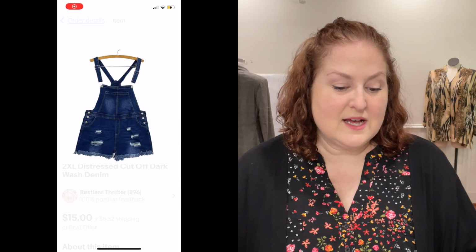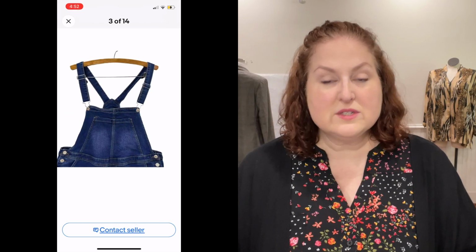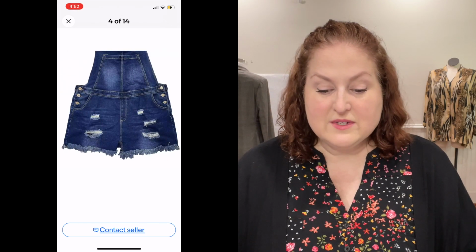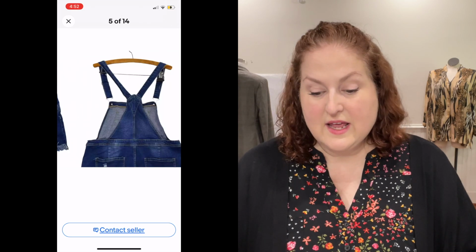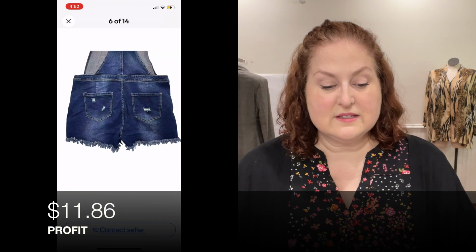The next fast flip is something else I got for free from my niece, and it's something that has sold twice. I got it back for fit and it sold again. Jean short tall overalls, size 2XL, distressed cutoff dark wash denim. Sold in 2 weeks on eBay. It was a full price sale of $15 and I had paid $0, so my profit was $11.86.